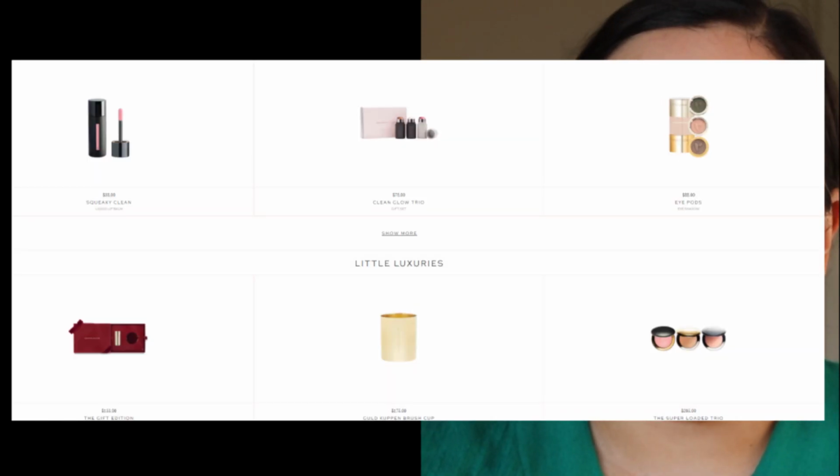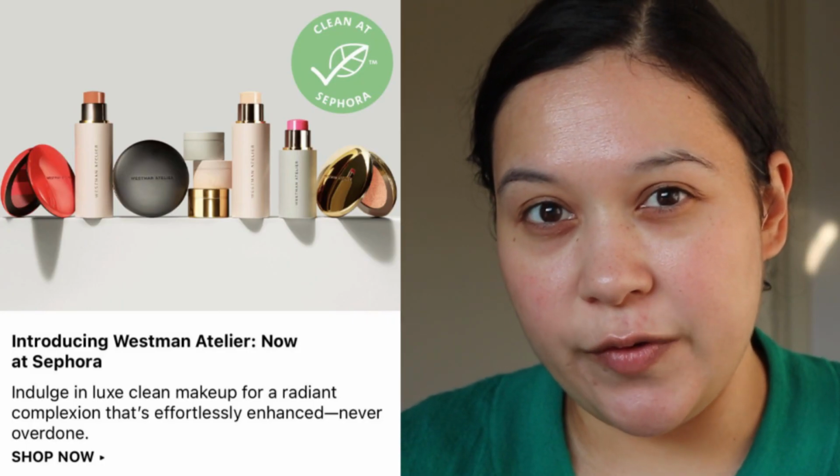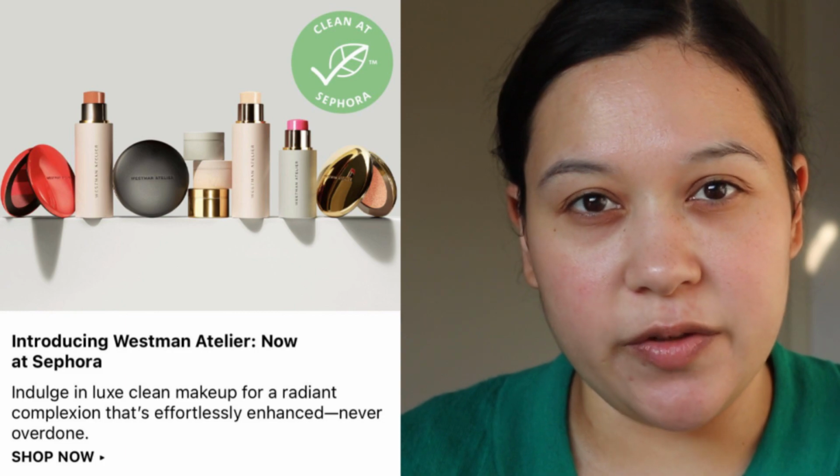The reason I have a full face of Westman Atelier is because I do like the products, but not all the products are worth the money. And since there's currently that new gift set thing going on for the holidays, it might be good for you to see some of these products in action to see if you want to invest in some of the gift sets. And I also want to give my own opinion on which gift sets are worth it and which ones I would pass on.